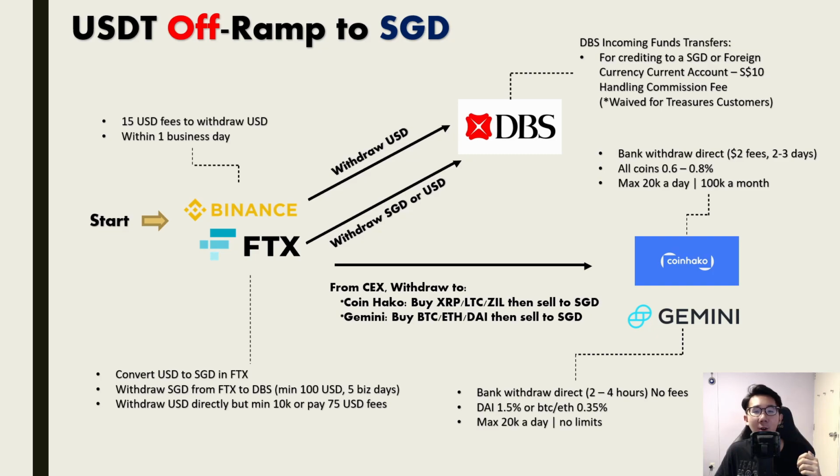Then for selling your altcoins, again the commission is 0.6 to 0.8%, and the maximum you can do is only 20,000 withdrawal a day. Okay, so that is for CoinHako.